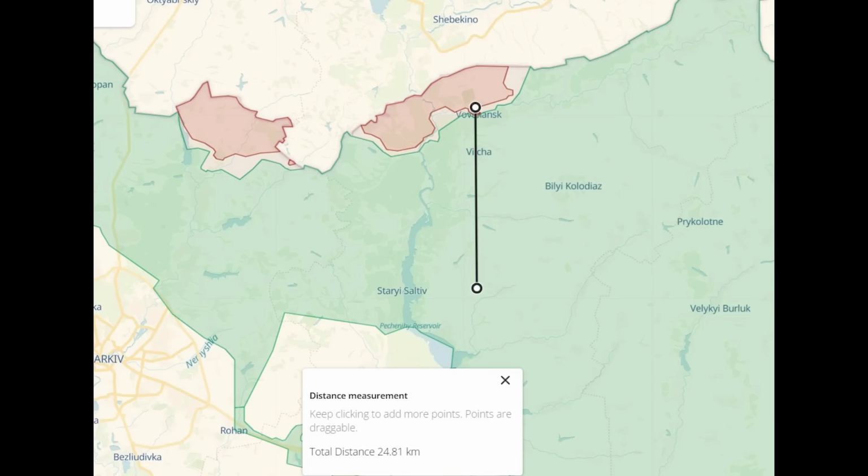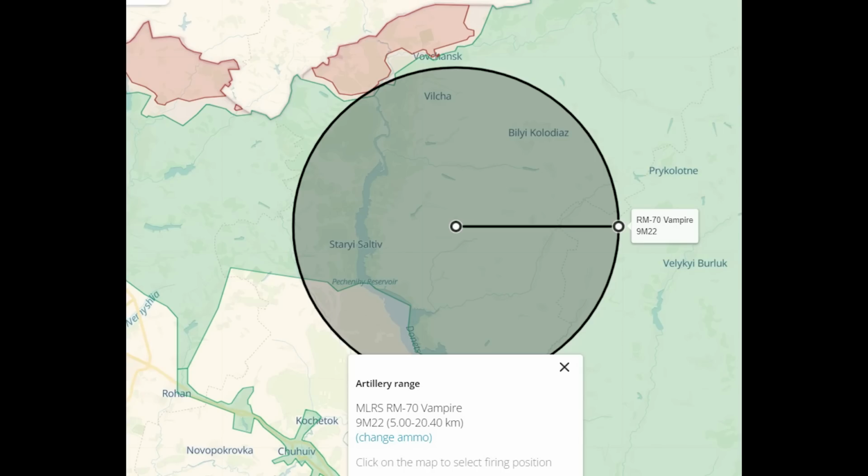The launch would have been targeting Russian positions if it was a HIMARS or ATACMS launch, then hitting ammo dumps, troop build-ups and the like in Russia itself, which does fit in with a likely ATACMS launch point and a likely HIMARS launch point, but doesn't fit in with the launch point of an RM-70 Vampire, as given the Vampire's range, it wouldn't really reach, as seen here, with Deep State's rangefinder tool.